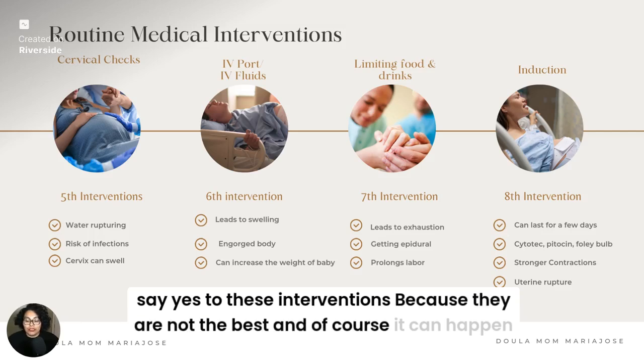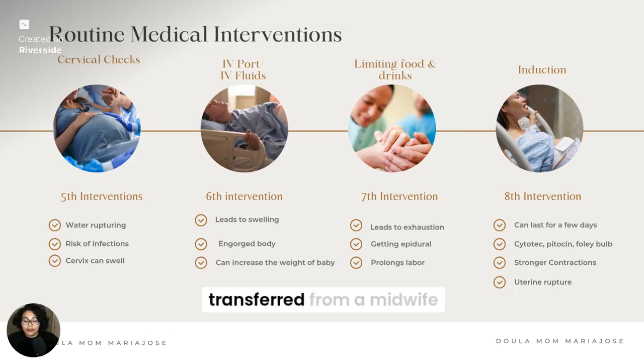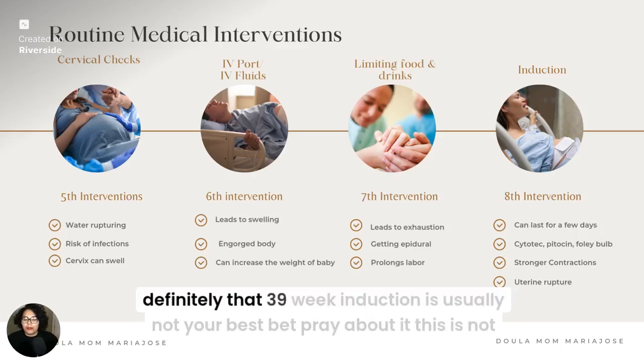the best. And of course, it can happen if your body hasn't gone into labor and your OB puts you on a clock. You know, if you're transferred from a midwife practice after 42 weeks, legally they cannot attend the birth and they have to transfer you. So this might be a reason why you get an induction. So don't be afraid of them. But definitely that 39-week induction is usually not your best bet.